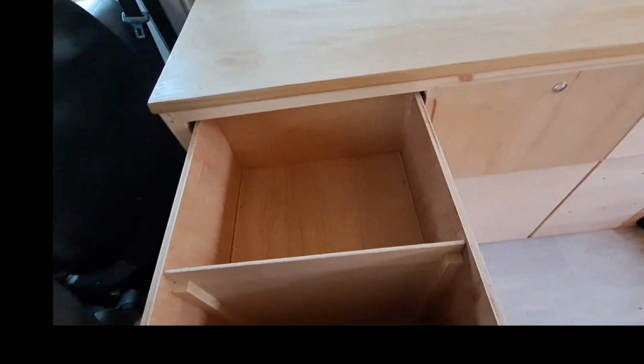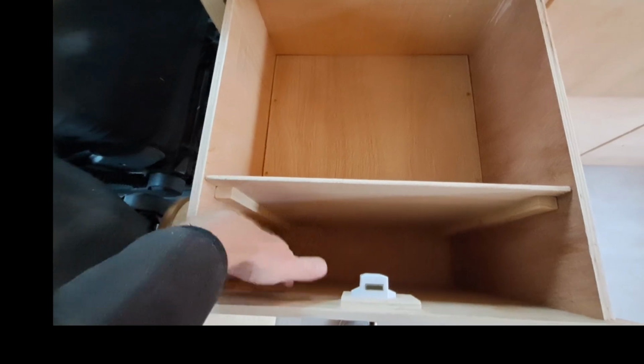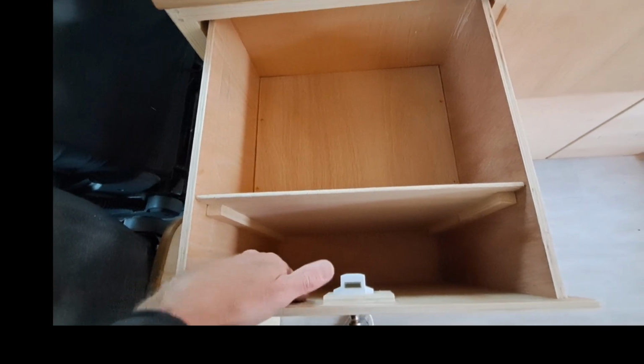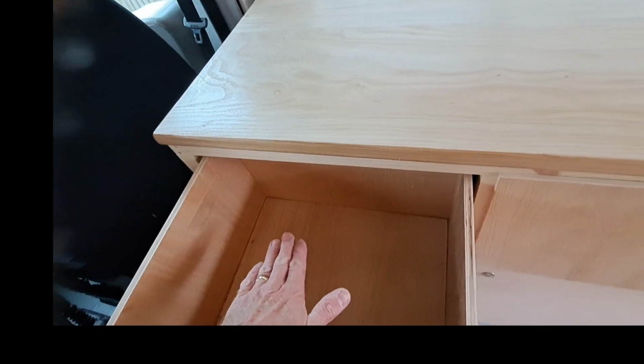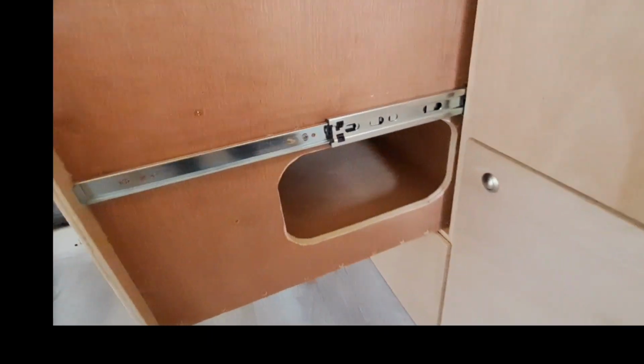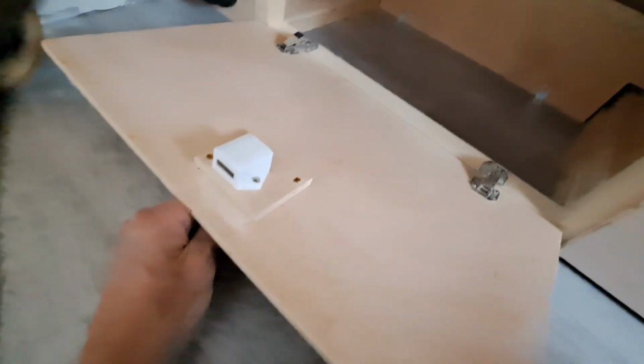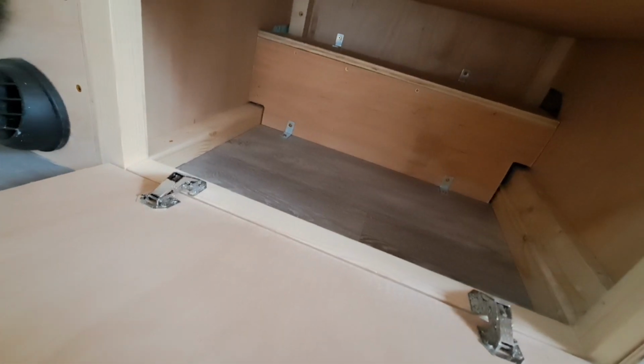So that's a larder. Nice cubby hole there for bottles of wine, bottles of water, and then got a top section here and a bottom section there. Shoe cupboard. So it's all boxed in underneath.